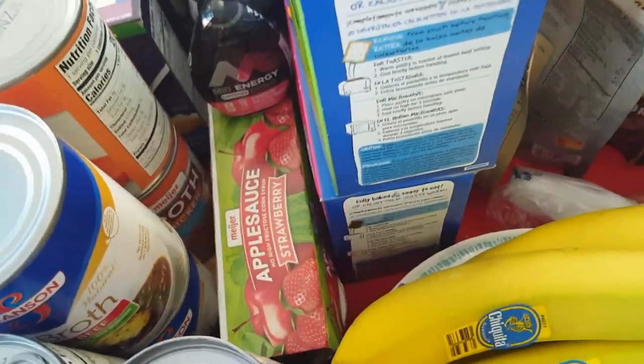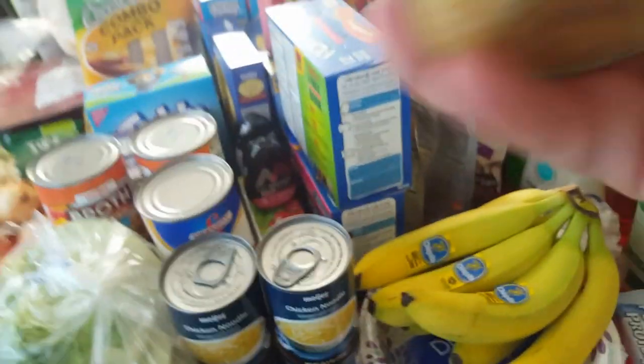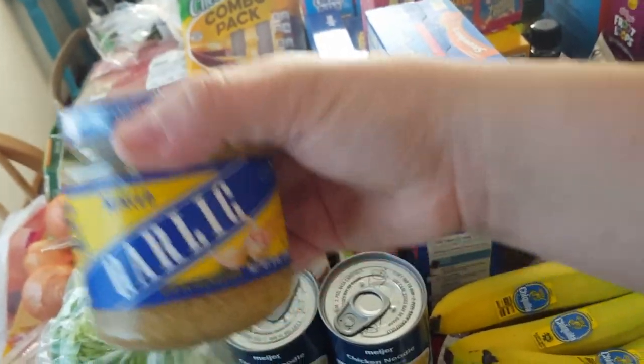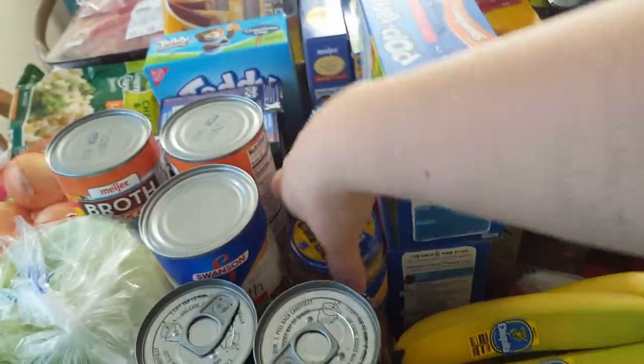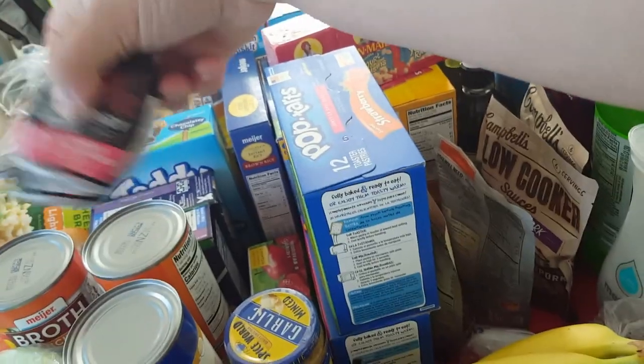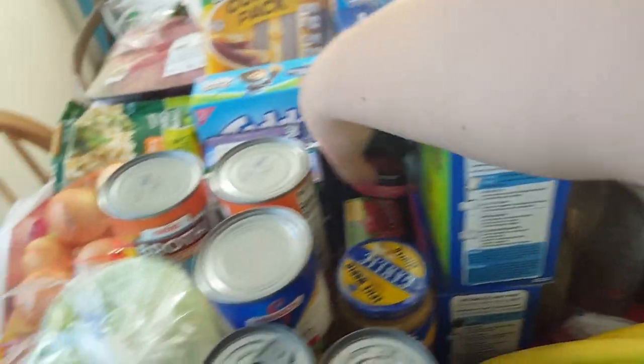And then we got a multi applesauce thing down there. That was $1.89. And then I got some minced garlic because I like to use garlic in some of my recipes, but I don't like chopping it up. My Mio's were still on sale, so I got two more. They were $1.79 with a 5 for 5.